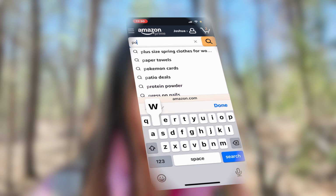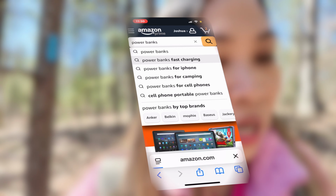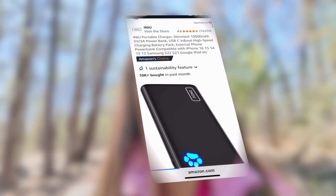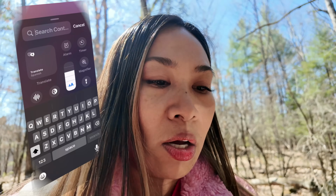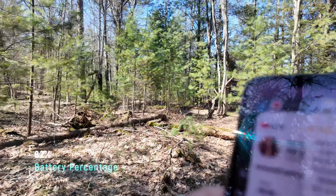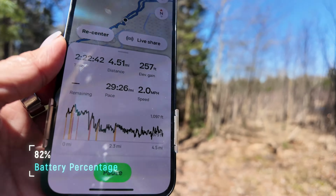If you're anxious that you might run out of battery, you can find a lot of lightweight power banks out there. It is very important to turn on low power mode. You can go to Control Center where you swipe on the top right, add a control there, and then low power mode. So I just added mine. We're at 82%, which is pretty good, and AllTrails is still on.